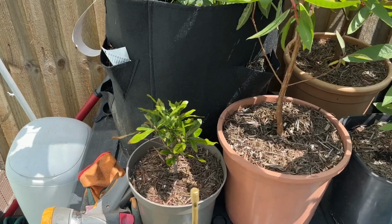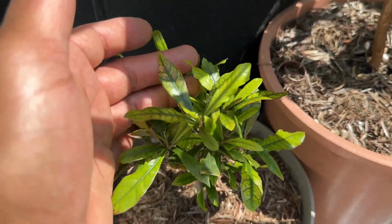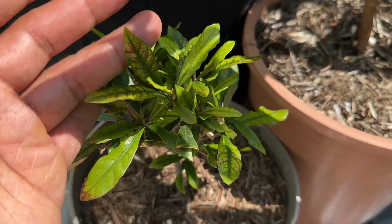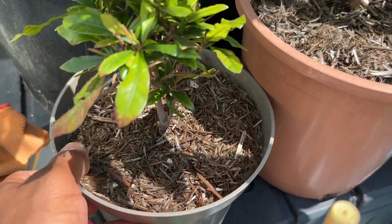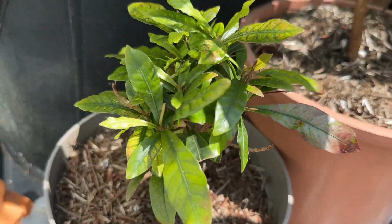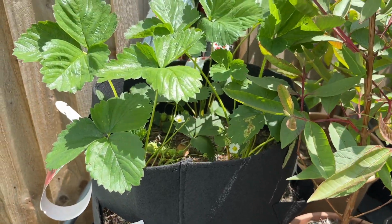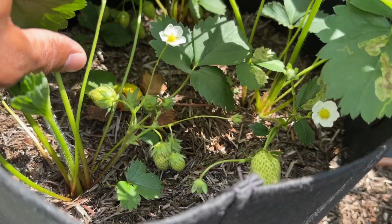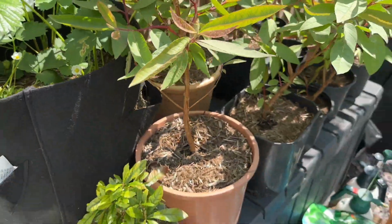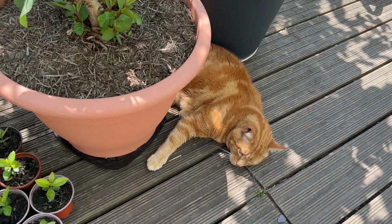Over here we have a miracle berry, which is doing really well. A little bit of leaf discoloration here, and I have repotted it into a more acidic soil, so that should help, as miracle berries need acidic soil to flourish. Over here we have some strawberries in the grow basket. So looking forward to some nice sweet strawberries at some point. With my cat Flame taking some shade from the sun.